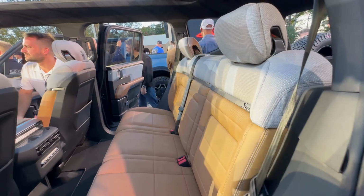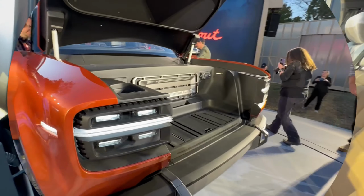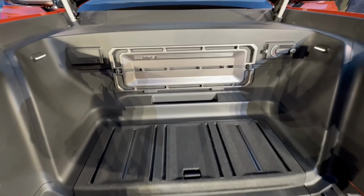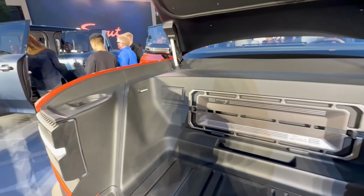Pretty sure you can get a bench in the front seat of the Traveler. I know you can in the Terra. I'll follow up on that. But I wanted to show you the Traveler has this frunk, and it is very, very large. You can fit a ton of suitcases, golf clubs, whatever you need. That's just kind of up close.